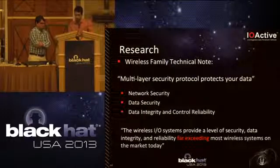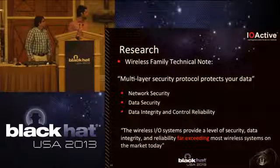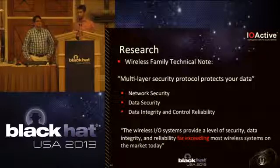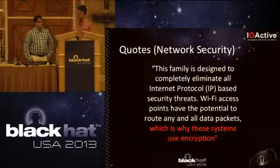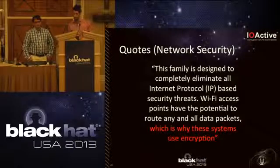You will see now why. They also said that the security of their devices far exceeds most of the wireless systems in the market today. For example, one quote that we found there is that they say this family is designed to completely eliminate all Internet Protocol-based security threats.